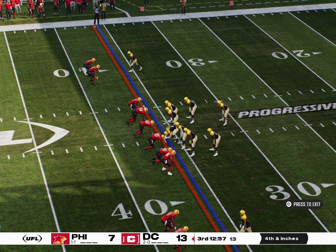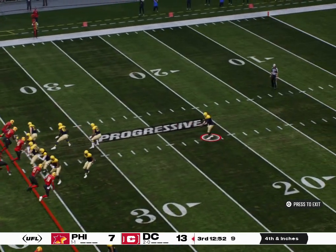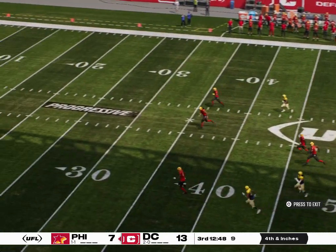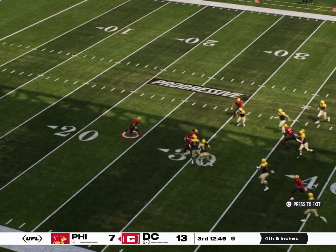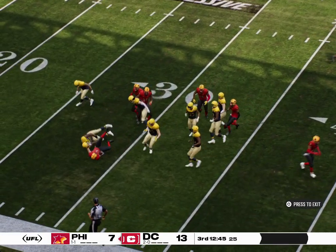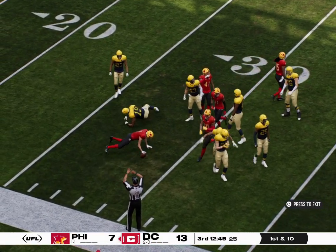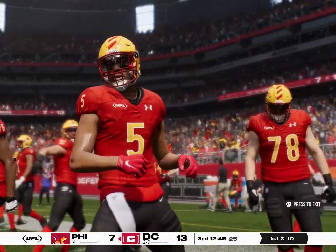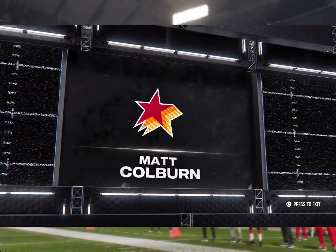Their punter making his way out now. And he's going to try to give his defense a long field to defend. And he sends this away. Definitely his best kick of the game thus far. Takes it in at the 21. And he's brought down before the return gets far. Call that a booming 56 yards in the end. And they'll get ready to go on offense.